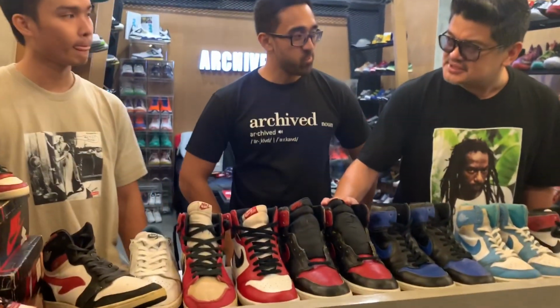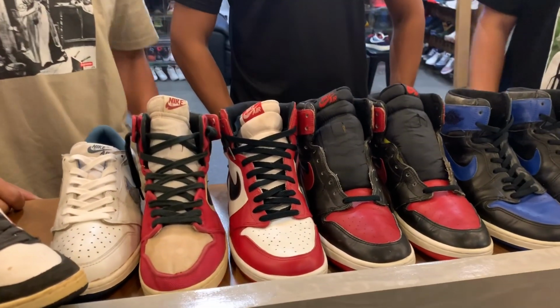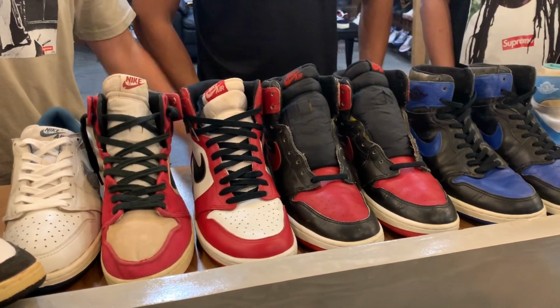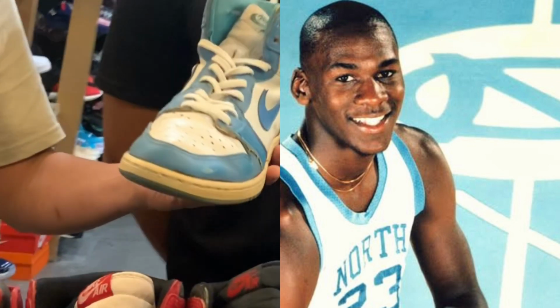This came first, and then ito. In the same year, 1985. Then follow up na yun, Carolinas, Royals, and Blackhawks. Carolinas, where he went to college, University of North Carolina. Ito yung colorway nila. So that's the reason why they released the color to commemorate his college.